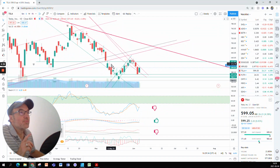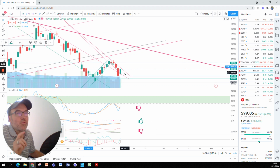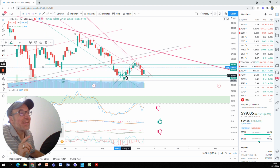And I drew this, and somebody in the comments made an interesting comment. I don't remember who this is, but he or she said, well, I see a gap between May 19th and May 20th. So this gap that happened, coincidentally, is the double support that Tesla has decided to obey.